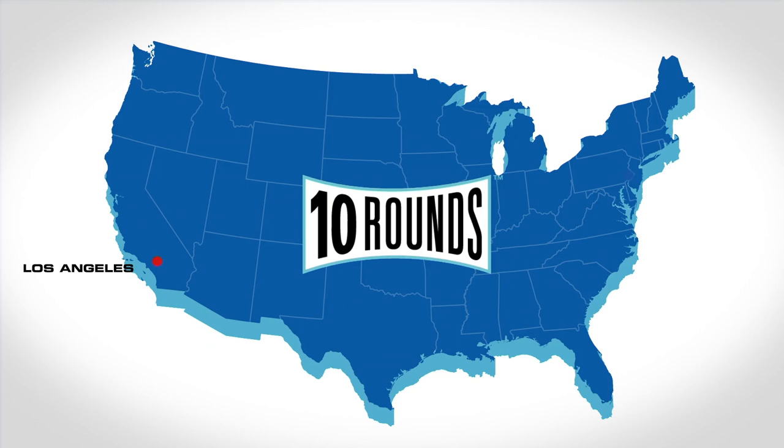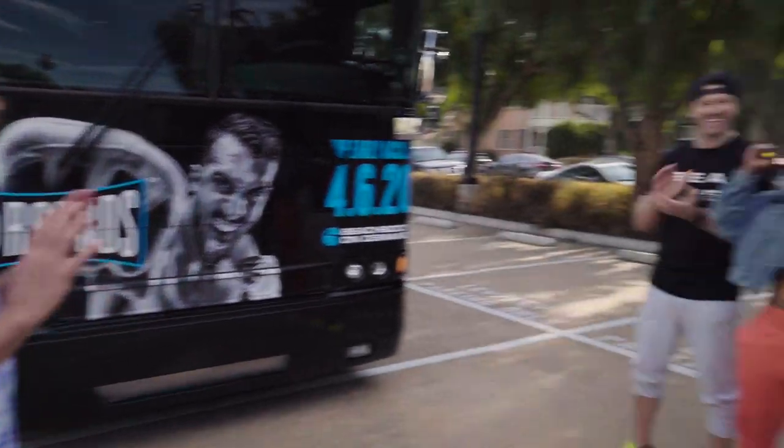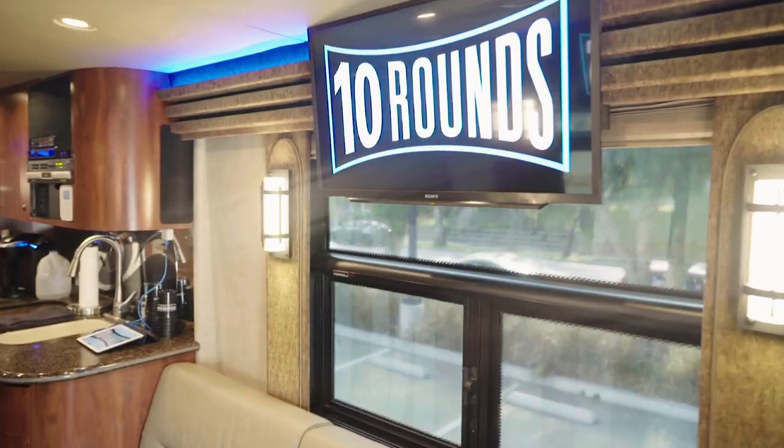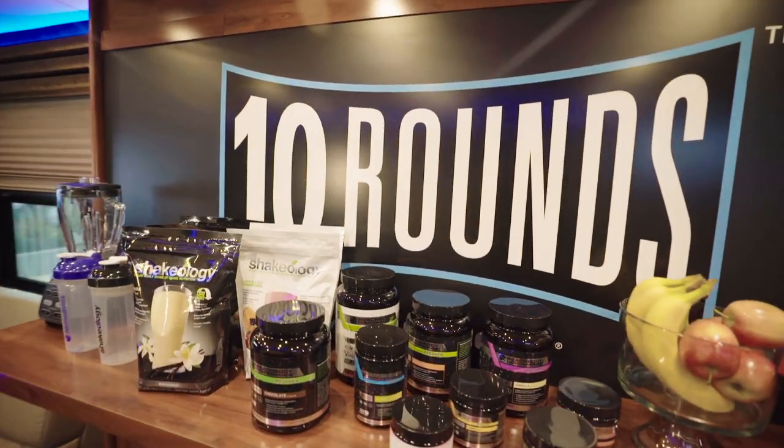We're starting in LA, then you go to Vegas, then you go to Dallas, down to Miami, then we're gonna send you up to Brooklyn, and then this baby's gonna be parked in front of the Art Museum steps where Rocky did his famous run up those steps to finish off the program. Check this out. Look at this baby. Come on. You've got the entire Beachbody line of supplements for you at every stop.